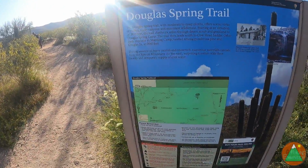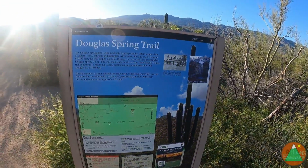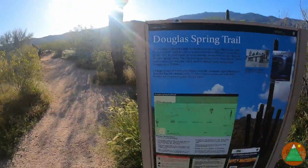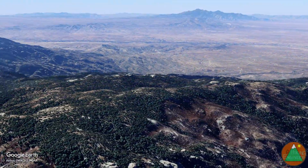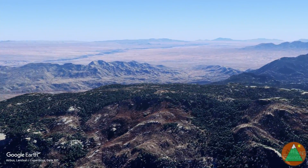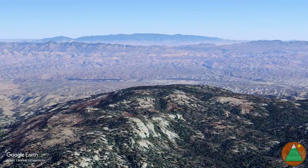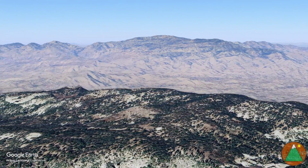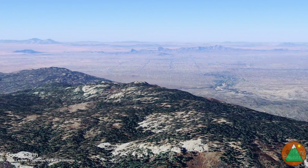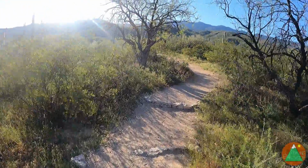This is going to be about 26 miles with like 6,700 feet of elevation gain. So this is going to be a long one. I will fill you in.